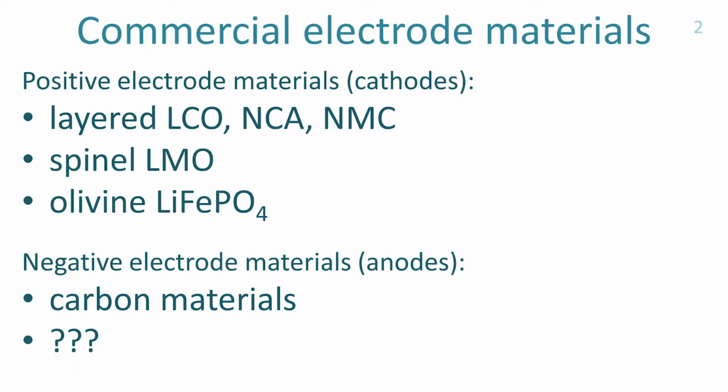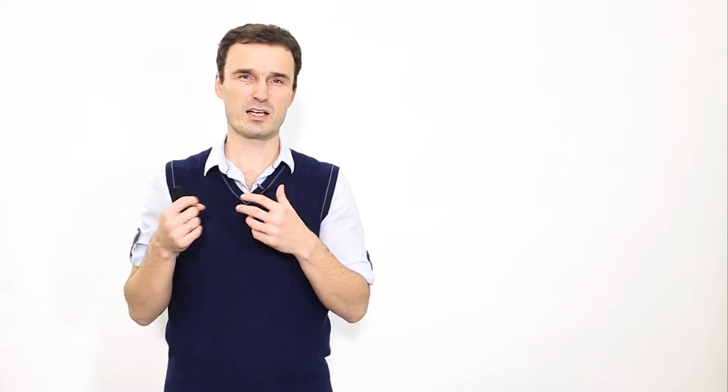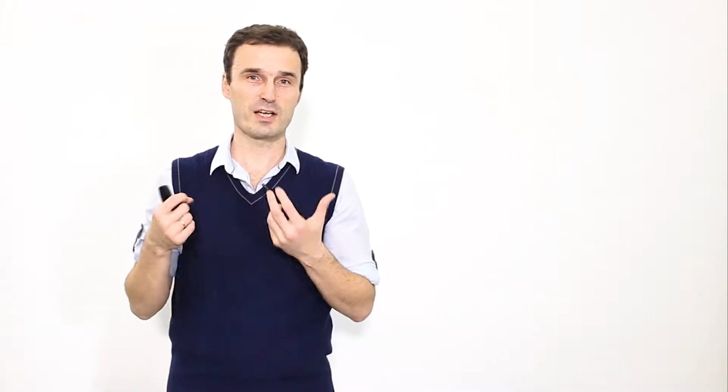And of course, carbon-based material is dominant and the most popular, used in almost all batteries, but almost doesn't mean all, because lithium titanate as an alternative to carbon-based material is also rather widely used. You can find it in buses and in other applications for grids, for example, for battery storage for renewables. And let's consider, first of all, why lithium titanate is not as popular as carbon-based materials.